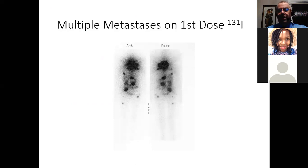I-131, a whole body scan. It not only shows uptake in the thyroid bed, which is the big blob at the top, but you have multiple sites of uptake, and this is stage 4 disease. Before they had this dose, they were told they had stage 1 disease, so it was a bit of a shock to them.